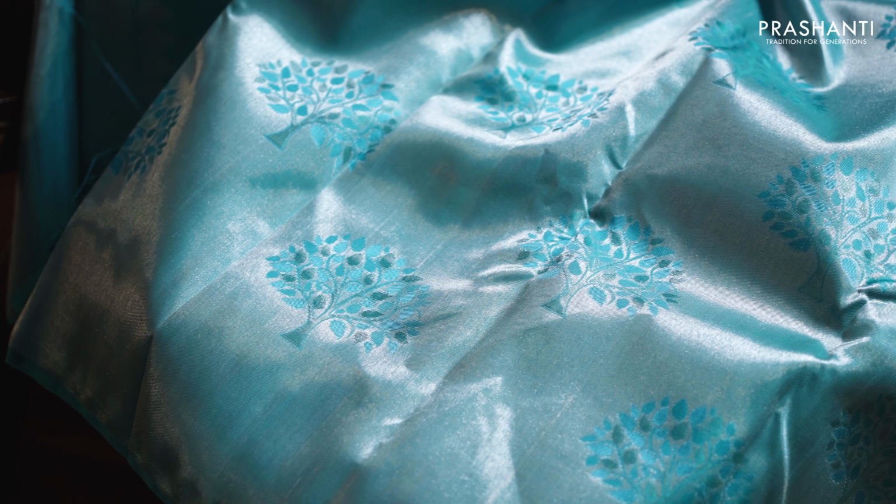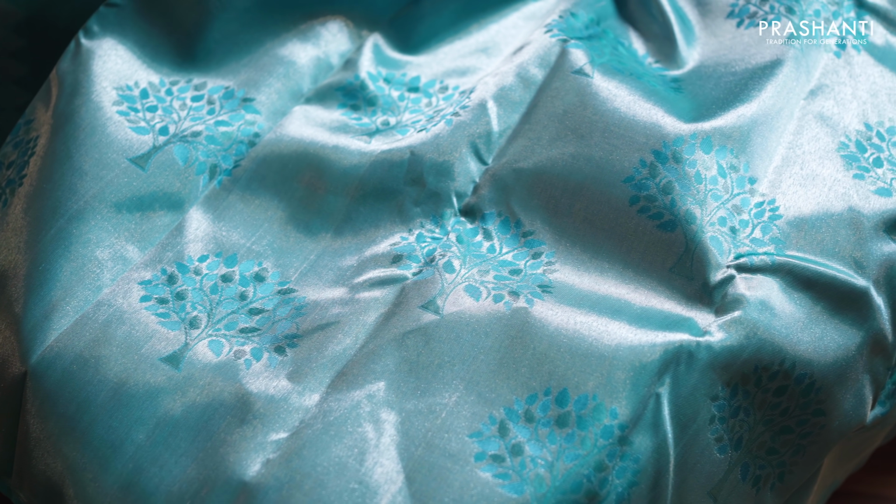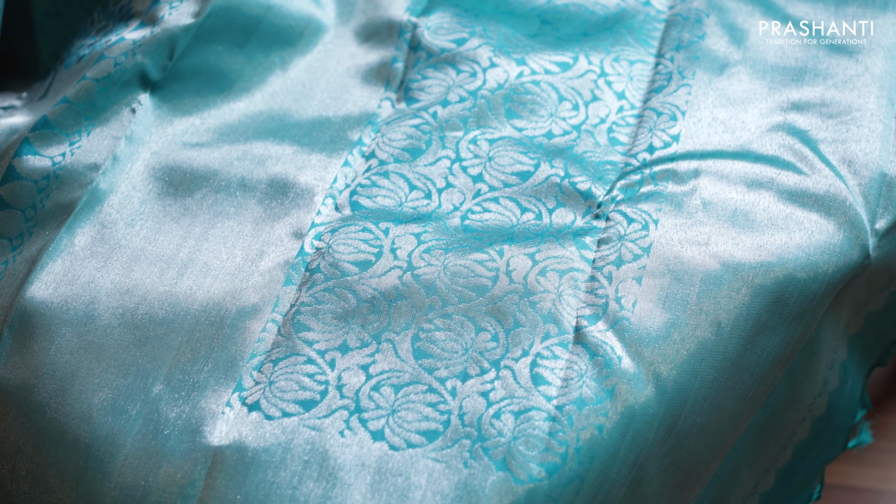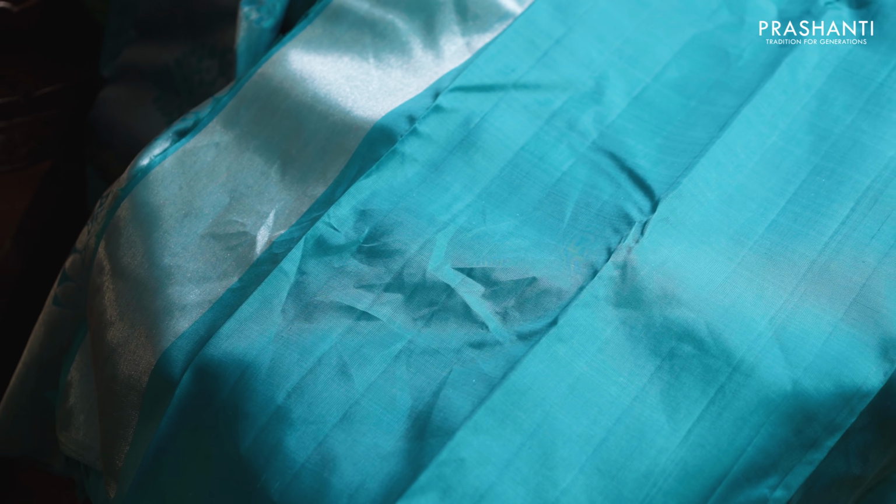This one is teal with silver tissue weaving. The entire sari has silver tissue with tree of life motifs, very pretty and elegant, running throughout the sari, borderless style, with a rich tissue pallu, that's the pallu, and this has got a teal blouse, priced at 28,800.